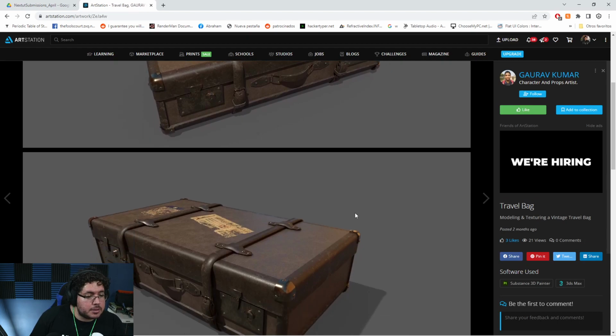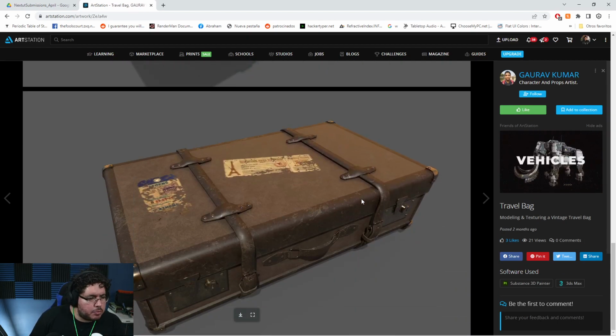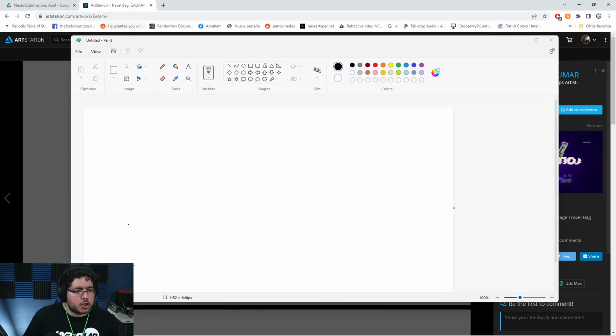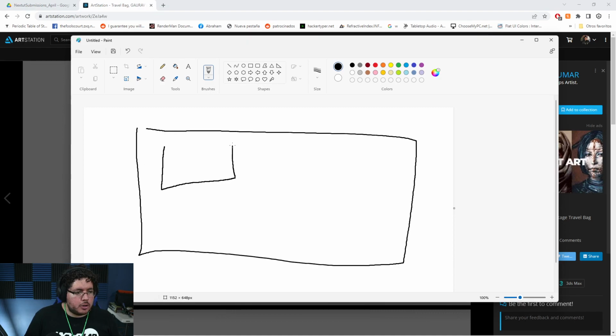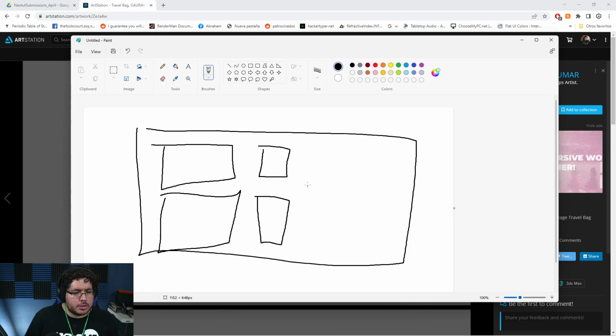This is a nice piece. I like it. It's a great piece, actually. I think this is a perfectly fine portfolio piece. I would probably have a picture of this, kind of like a front view, back view, side view on one side, side view on the other side, and then like a 3/4 view.